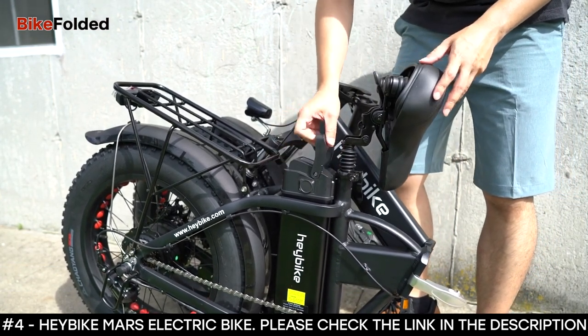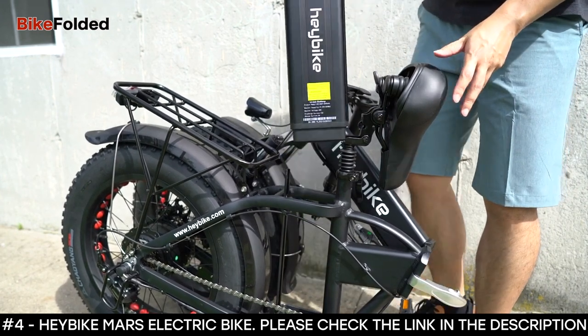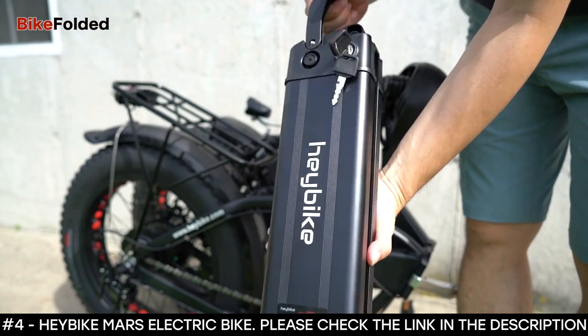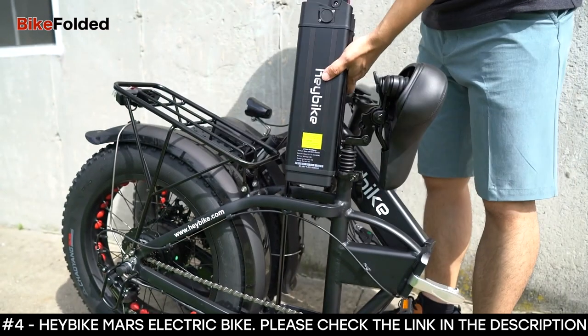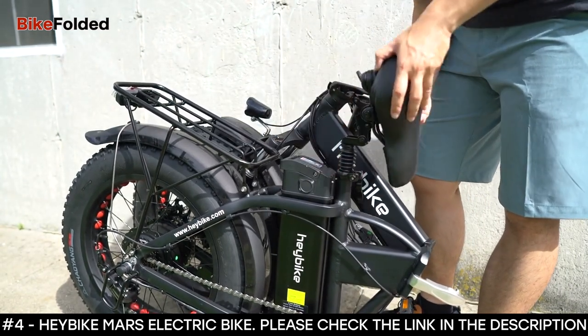Just leave it on the bike. There is a USB port so that you can use this battery to recharge your mobile device as well. The bike is impressive in almost every aspect, but it is still not a perfect bike.